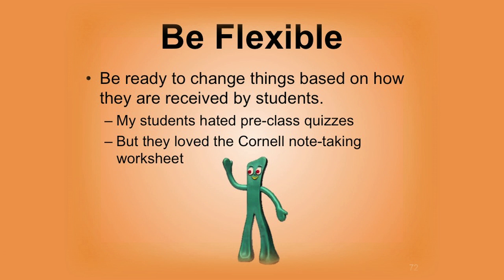Be flexible, okay? Be ready to change. As I mentioned, my students hated when I gave them an online quiz from the reading. So I gave them the Cornell notes, and they love it. So maybe next year the students will be different. I don't know. They're like Gumby there.